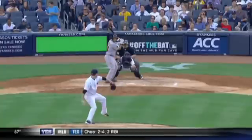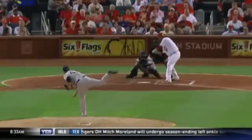These guys are good. There are certain guys where you have to throw it in a certain spot to get them out, and it becomes really important because if you can only throw to one side of the plate, that could fall right into his hot spot, and you could be in big trouble.